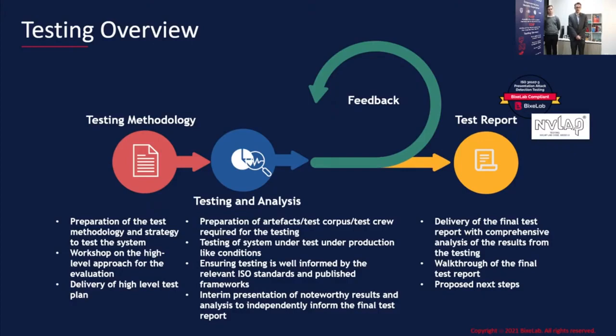Then we start the testing itself, and basically that testing process is done in a formalized lab setting, but importantly it involves a feedback loop where we can continue to use the knowledge that we have about the system to improve and look at the different attack instruments. And finally, we have a test report where we are able to provide a comprehensive analysis of all of the issues that we found and issue a compliance certificate as appropriate.